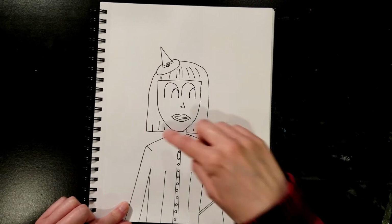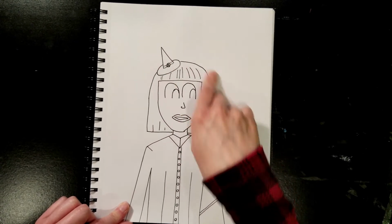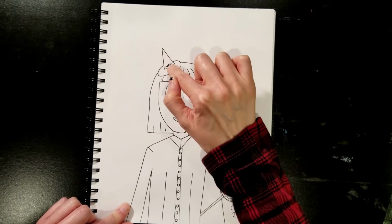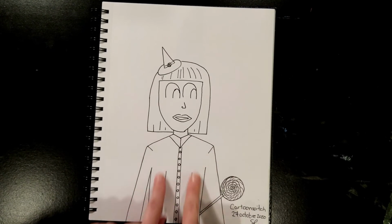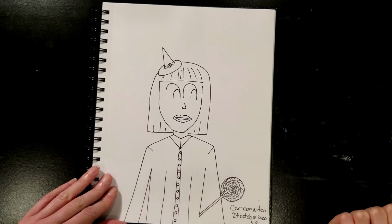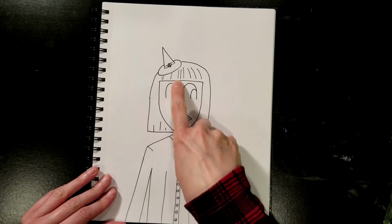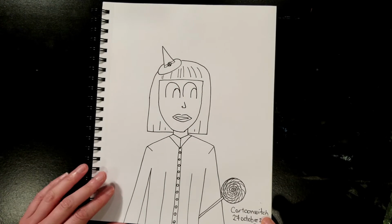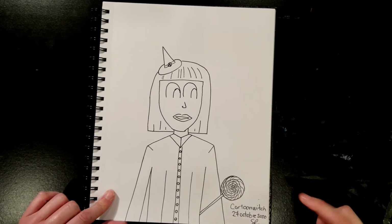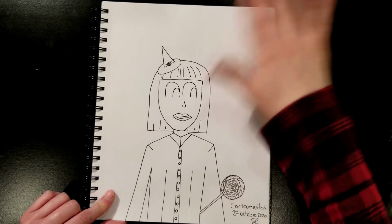On October 27, I did a cartoon witch. So basically just a very dark outline, a little hat with the candy. She has a candy, she has a cape thing. I gave her very cartoonish eyes. This one I didn't put colors because I didn't really want to. I was tired.